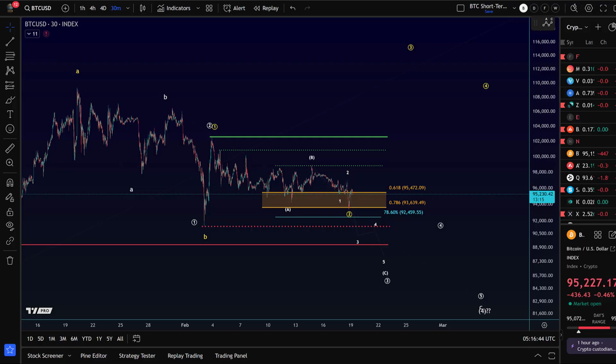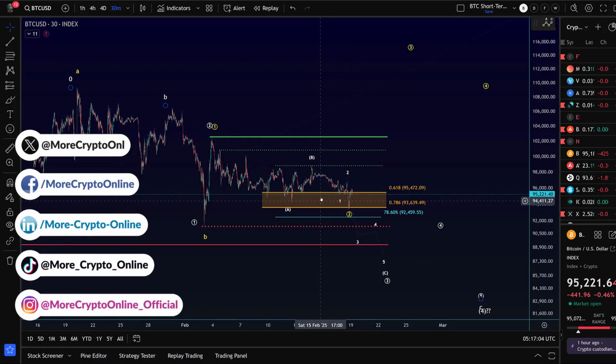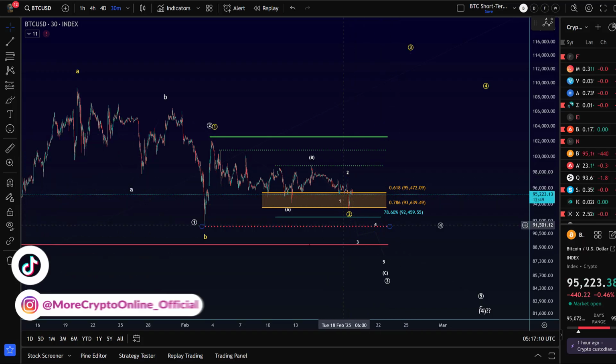So Bitcoin has dropped a little bit further late yesterday, I would say, and prices then found at least local support at the 78.6 retracement at 93,640. So we are still holding support. The main question is, is the low already in, finally in? And I can't confirm that because the reaction is small. It's too small so far. Well, we'll take a look at that in a minute.